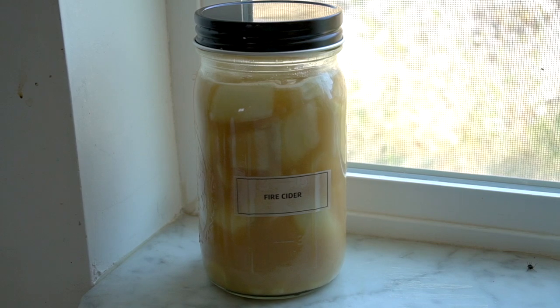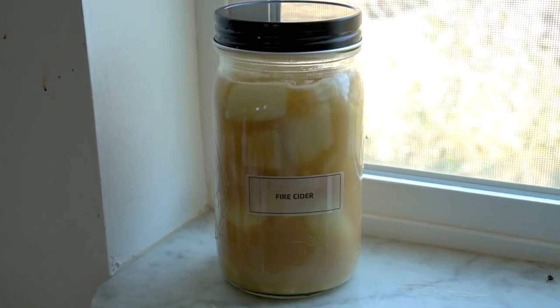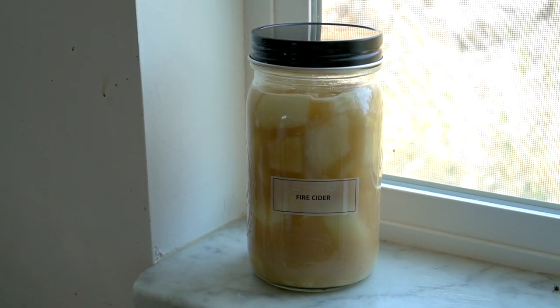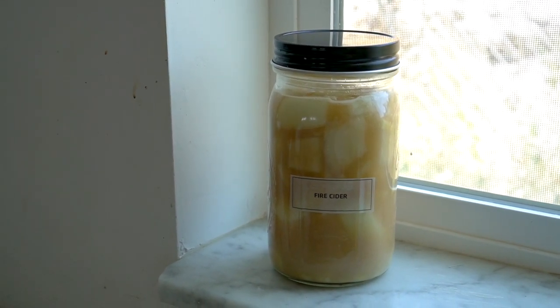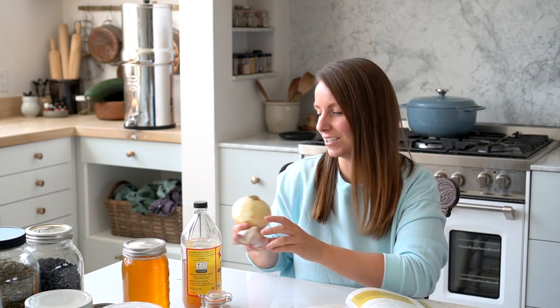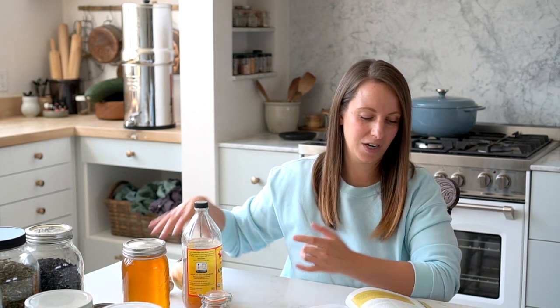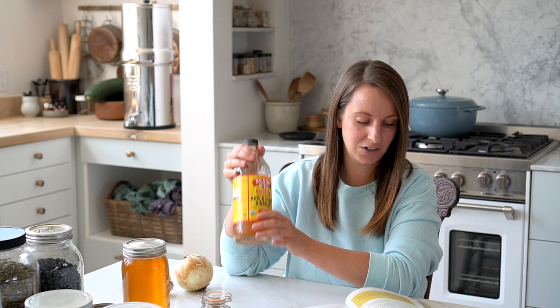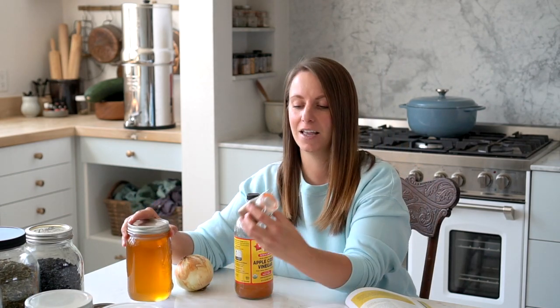All right, finally, the last remedy idea I want to share with you for cold and flu season is one that I've heard about a lot, and it is called Fire Cider. And I have been wanting to make this for a long time. It combines onion and garlic, which are all super great for the immune system, so oddly enough. And then what I need to get is freshly grated ginger root and horseradish root. So I'm gonna run to the store and get those ingredients. Then you have your apple cider vinegar, honey, and cayenne pepper.